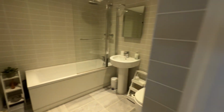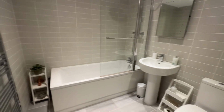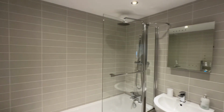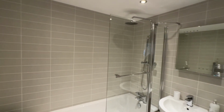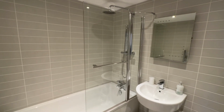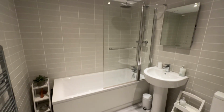So this is the main bathroom. Again, all fully tiled. We've got mains connected shower there with the rainfall head and a little detachable head as well. WC, wash hand basin, heated towel rail. And back further to the two bedrooms.